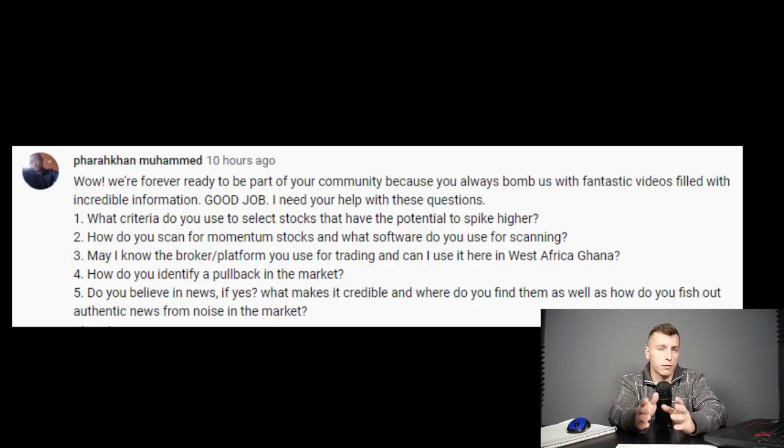So it's not that you're looking for momentum stocks. You're looking for setups on stocks that can have more momentum, maybe this setup looks better to trade than this setup right now today for whatever reason. Okay, so you're looking for formations and setups that would be likely to cause a shift in momentum, is really what you're looking for there. So how do you scan for momentum stocks, and what software do you use?